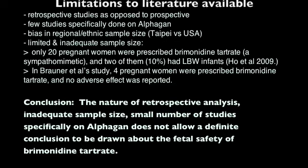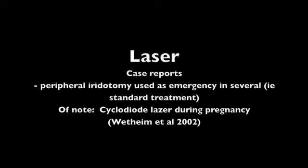My conclusion here is that with the nature of retrospective analysis, inadequate sample size, and small number of studies specifically done on anti-glaucoma meds, let alone on alpha-GAN, this does not allow a definite conclusion to be drawn about the safety of brimonidine tartrate. I just want to mention that there is a case study of cyclodiode laser use during pregnancy.